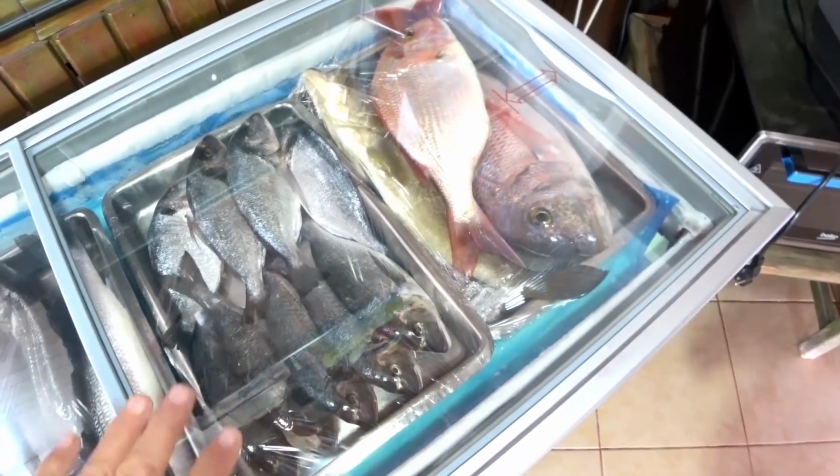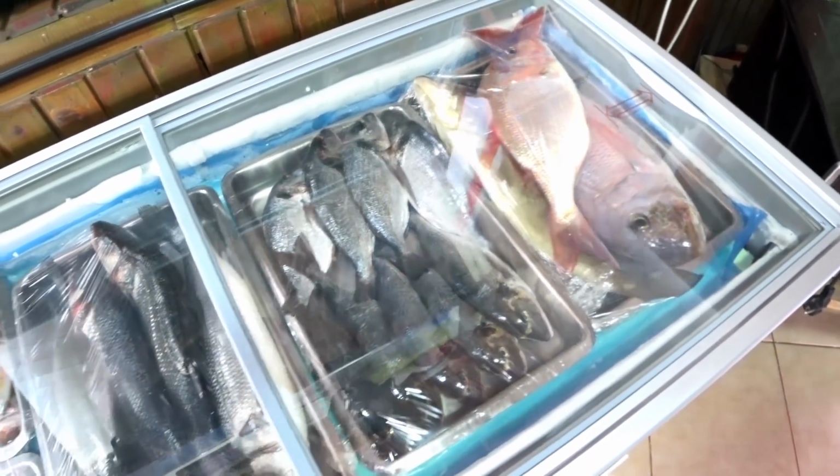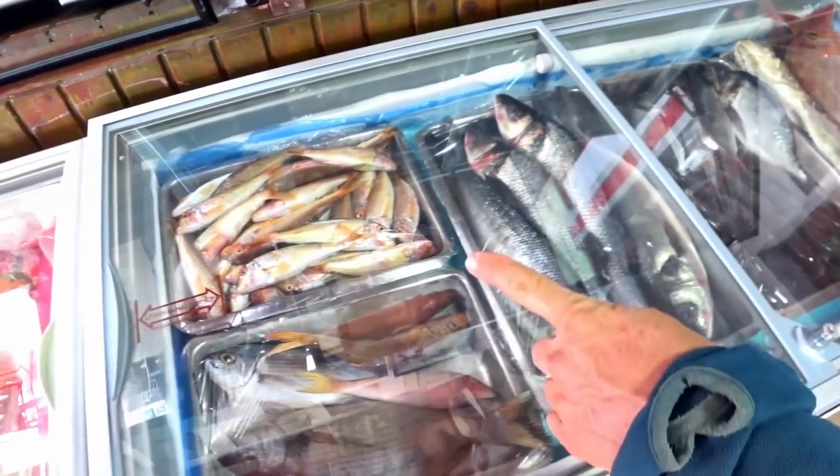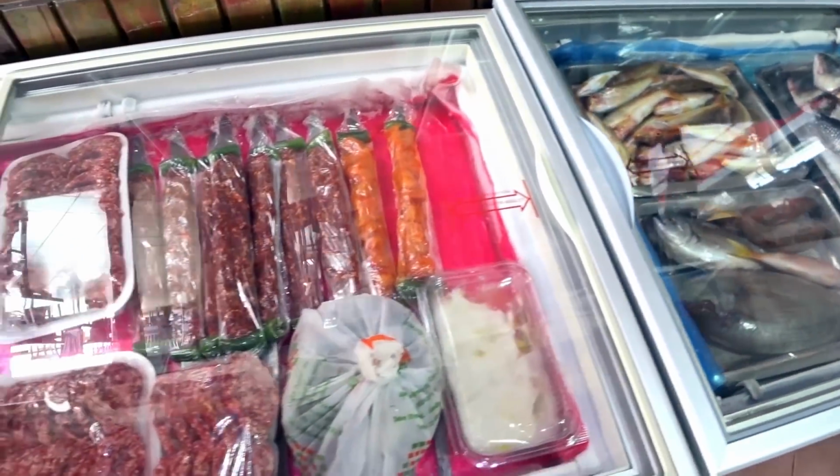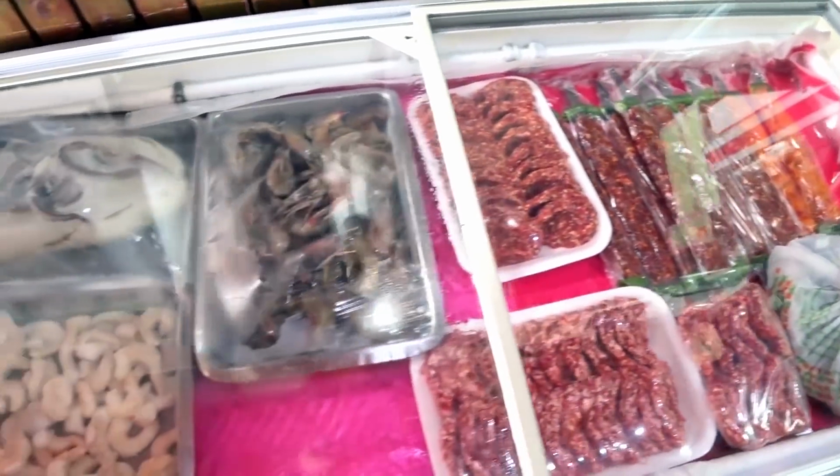So this is all locally caught fish. Yes, that's barbe. Barbe, you see that barbe? Yep. And we have also some meat, and also that, of course, calamar and shrimps. I cook also very well. I am very famous chef. Sometimes the people come here eating. No go out. Stop, but here.